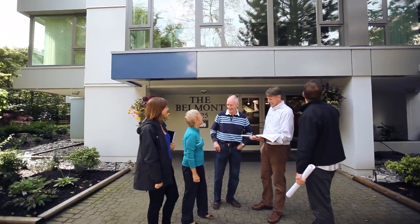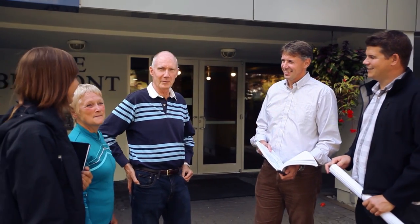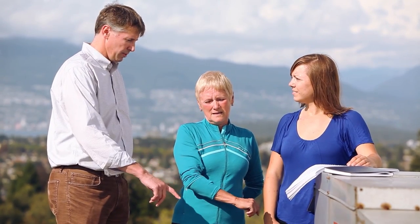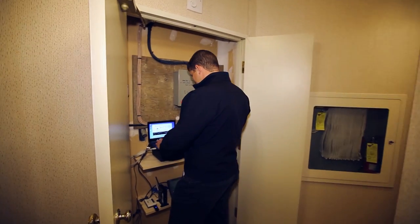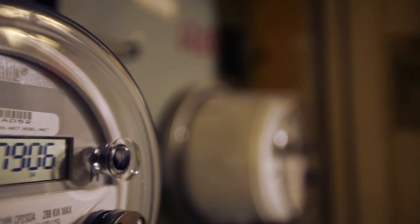RDH presented three budgets to the Strata Council, ranging from $800,000 to $3.6 million. The Strata Council chose the most extensive retrofit. With that, the heating costs of the individual suites in the building are projected to be reduced from about $18,000 a year to $2,000 a year.